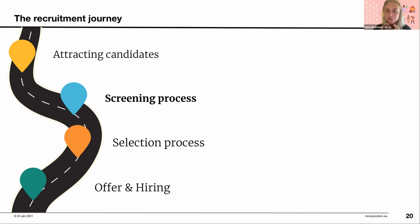So yeah, let's move on to the next step, which is the screening process. With the screening process, we mean the first next steps after the candidates have applied for the job and before you actually choose the candidates. So Maybritt, do you want to kick off again?